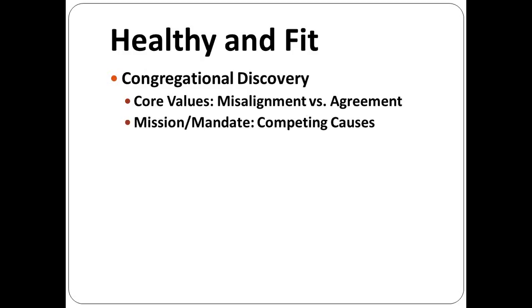Do you have competing causes in your church? You better know and have it clearly defined what God's mandate and mission is for your church. What are you supposed to be doing? And you better put guardrails up and deal with any competing mission or mandate where your leaders may have a different understanding of what the mission of the church is, or your congregation does, or ministry directors in your church. Everybody had better be in alignment and agreement.